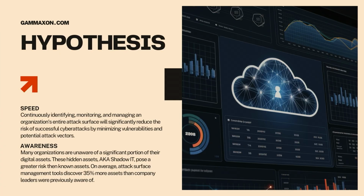So the hypothesis here is, if you can build something that moves really fast to keep up with the business, then you may be able to get the business awareness of their IT assets. When a typical company turns on an attack surface management tool, they discover about 35% more assets than they knew previously existed. And frequently on red teaming engagements, the way that we'll get access is not via the assets that you know about, but the ones that have been hanging out there for years that everyone forgot about.